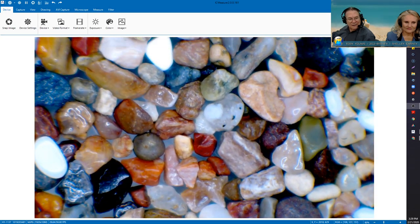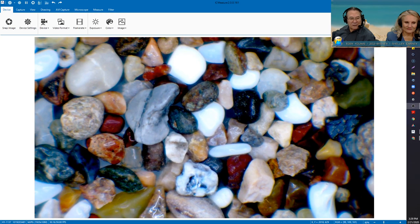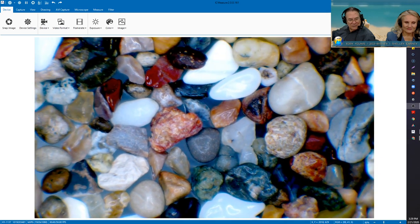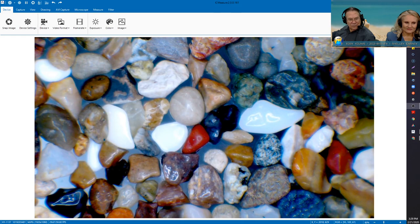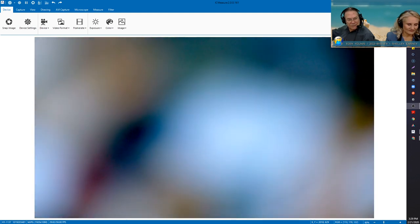If these were larger than grains of sand, it would make a pretty nice little rock collection just because of the variety and because they're already tumbled for you. They're already tumbled and polished. So that's what makes it kind of neat. There's a normalized shell fragment, you can tell because of the way that it's polished. Let me zoom in on that just a little bit.